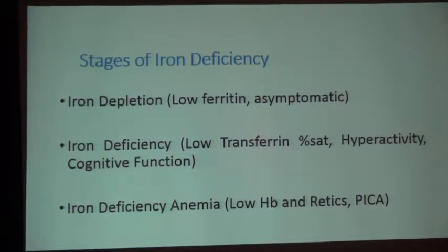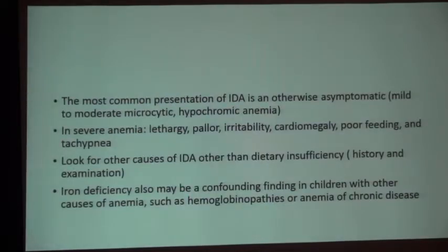Iron deficiency anemia stage is very easy, everyone can detect it because the hemoglobin is low and the retics are low, and they can present clinically with pica in the second and third stage. So what is the most common presentation? Usually they are asymptomatic, mild or moderate microcytosis. In severe anemia, which is very unusual, they can present with manifestations of anemia. We have to look for other causes of iron deficiency anemia, particularly in severe cases, other than dietary insufficiency by history and examination. Very important to take the dietary history, and it can be a confounding finding in children with other causes of anemia, mainly the anemia of chronic disease.